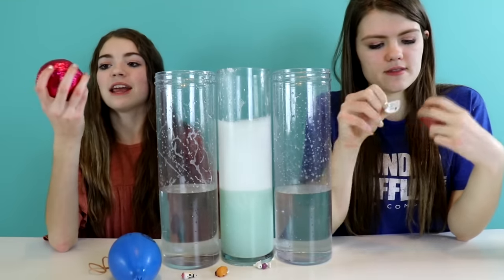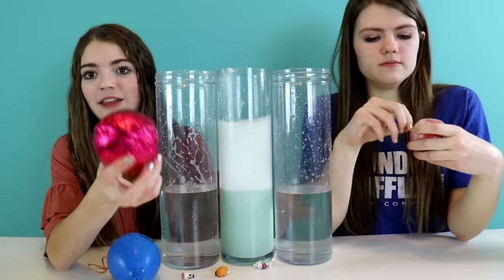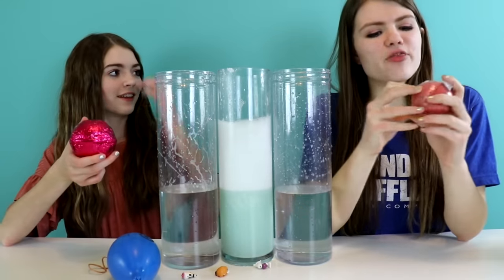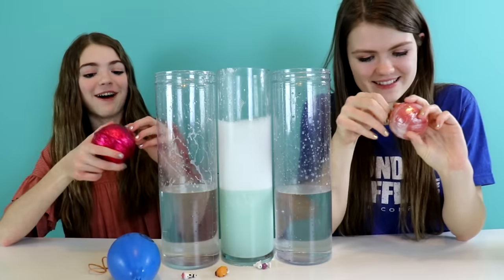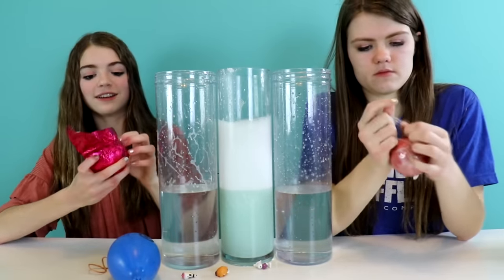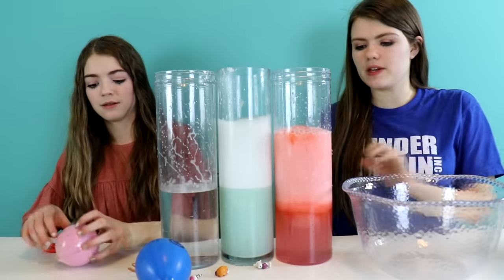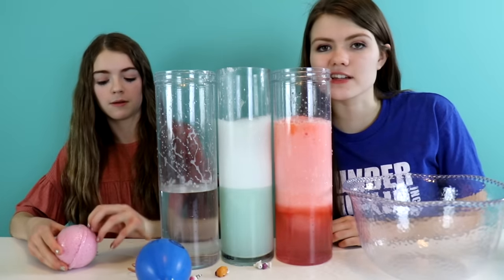I'm gonna go with this one right here. It's called Love Potion Premium Bath Bomb. That's in another tinfoil wrap. Cherry bath bomb. Wow. Okay, I really like this tinfoil idea. Be prepared for that one to overflow. Looks like a Slurpee. Smells like a Slurpee.